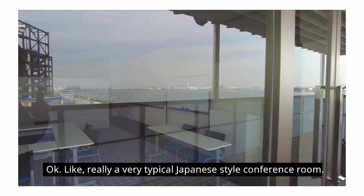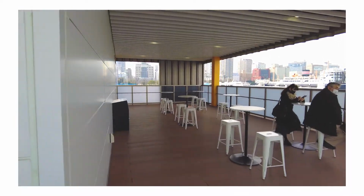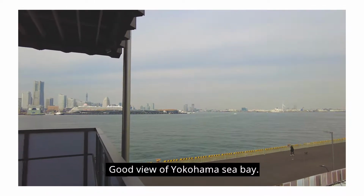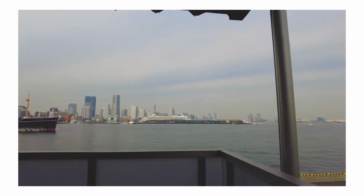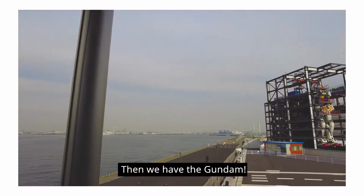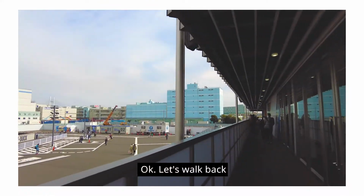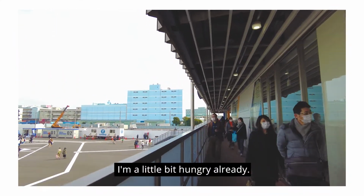Okay, a very typical Japanese style conference room. At the end here is more space for eating. Good view of Yokohama Sea Bay. Then we have the Gundam. Dun-dun-dun-dun. Okay, let's walk back. I'm a little bit hungry already.